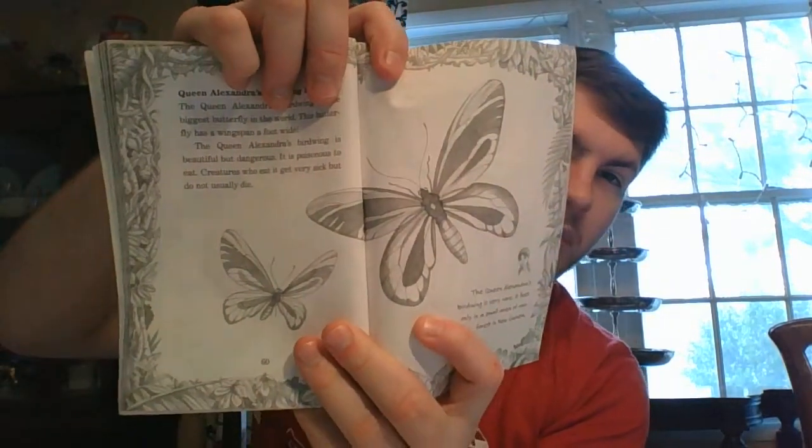Annie's telling us the Queen Alexandra's birdwing is very rare. It lives only in a small area of the rainforest in New Guinea. Look at that butterfly. His wingspan is about this long. That's a pretty big butterfly. I can't even imagine seeing that. I think of our little butterflies.